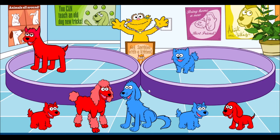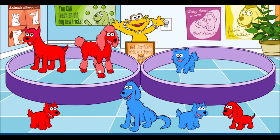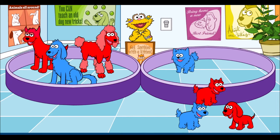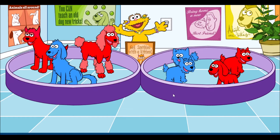Oh, no! Everybody's out of the pens again! Let's see. Maybe we can think of a different way to put the doggies away. Oh, I got an idea. Let's try putting the big dogs in this pen and the small dogs in that pen. All right! Right! Good! You did it! You put everybody in the right pens! Go to sleep, doggies!